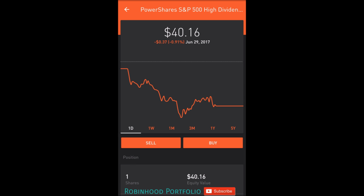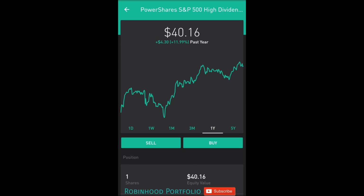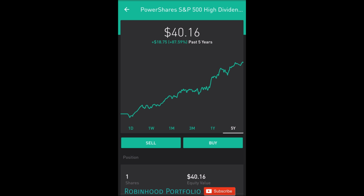But the nice part about this for new investors is the price. It's only $40.16, so it's very easy to jump in and buy shares of this stock, even with smaller portfolios. You can see here the 1-year growth is a little bit lower than the other S&P 500 ETF funds, VOO and VOOG, and this is because it is focusing on low volatility stocks. And over the last 5 years, you can see a little bit lower as well, 87.59%. But if you factor in the compounded monthly dividend this stock has, much, much higher than VOO or VOOG, it's about roughly equivalent to the other stocks.